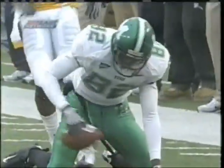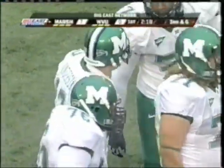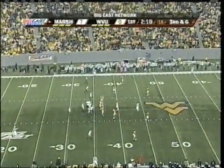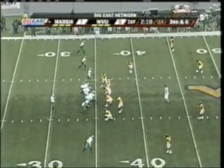Was thinking about cutting it back up inside before he got it, but he's a guy who's really come a long way. He's had a breakout season so far. He needs to make those kind of catches to keep his momentum going. And this is a pretty big play for the Mountaineer defense right here at 3rd and 6.